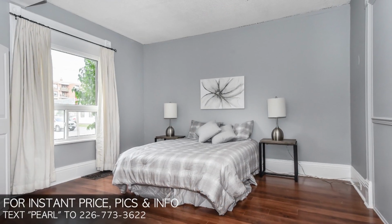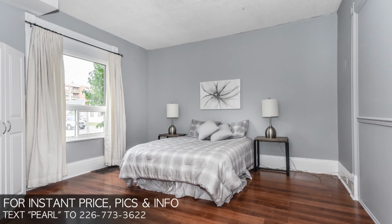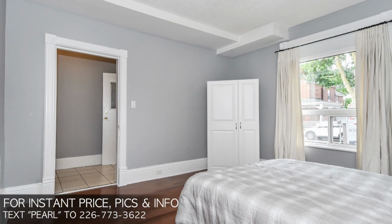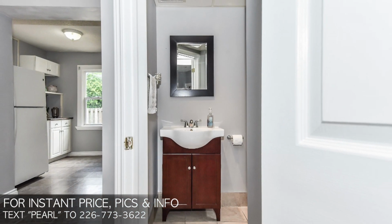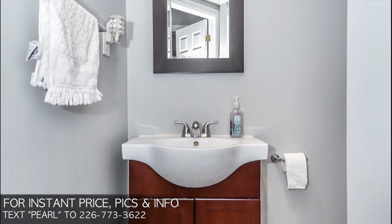The front room on the main level has been used as a 5th bedroom for a number of years, but can be opened back up as an additional living room or den. As an added convenience, the main floor also features a 2-piece washroom and a coin-operated laundry facility.